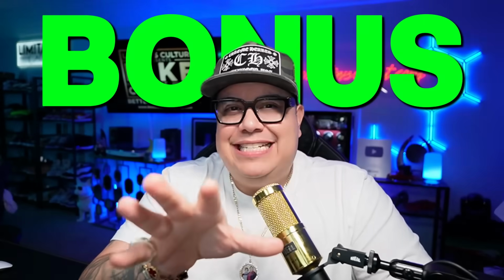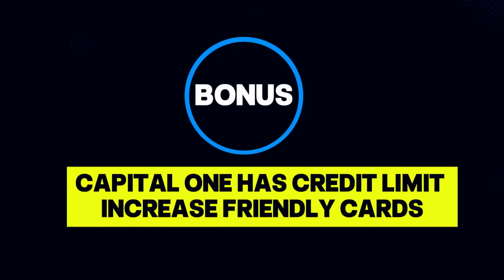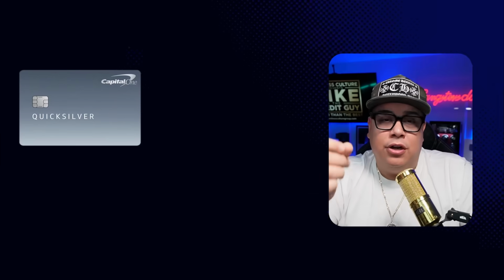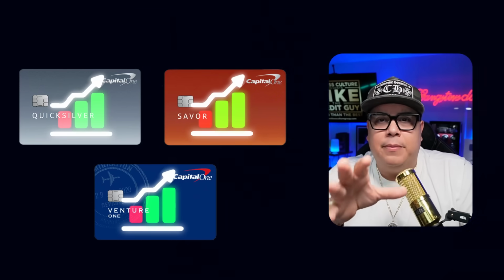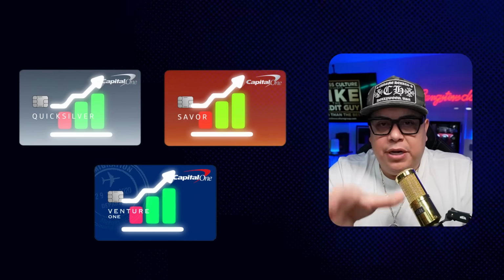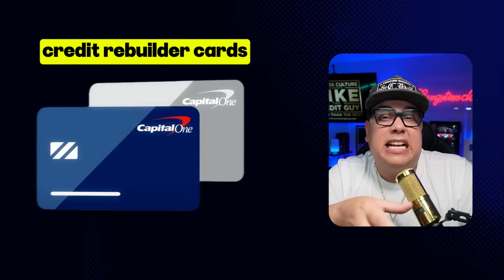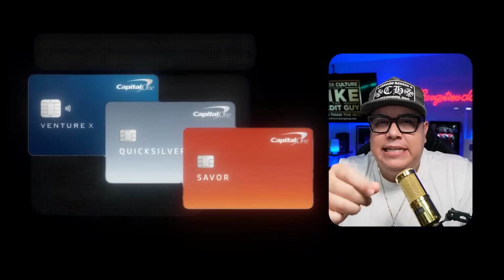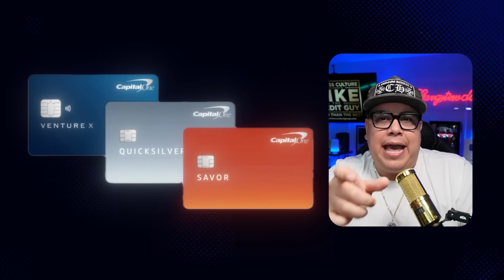And here's the bonus that I didn't tell you about. Capital One has credit limit increase friendly cards. So literally some of Capital One cards are way more likely to get automatic increases. As an example, the Quicksilver, the Saver, the Venture One, all of those are more commonly automatic increases. But if you're holding one of the credit rebuilder cards and you've been denied multiple times, like the Platinum or the Secured, it might be time to upgrade or get a second card to access the hidden automatic credit limit increase features.